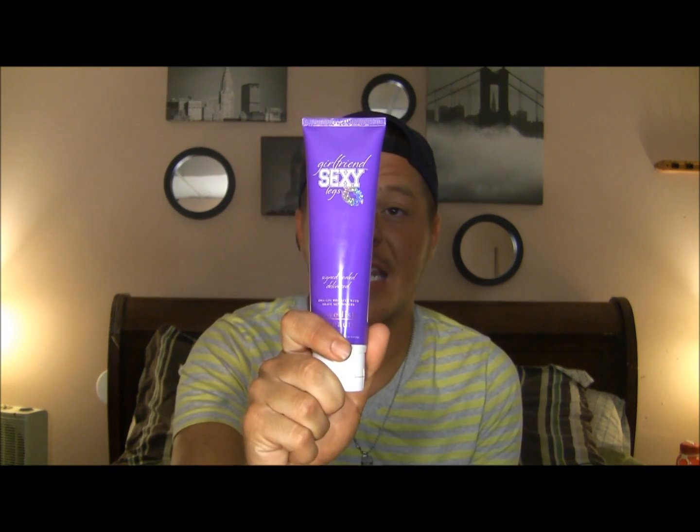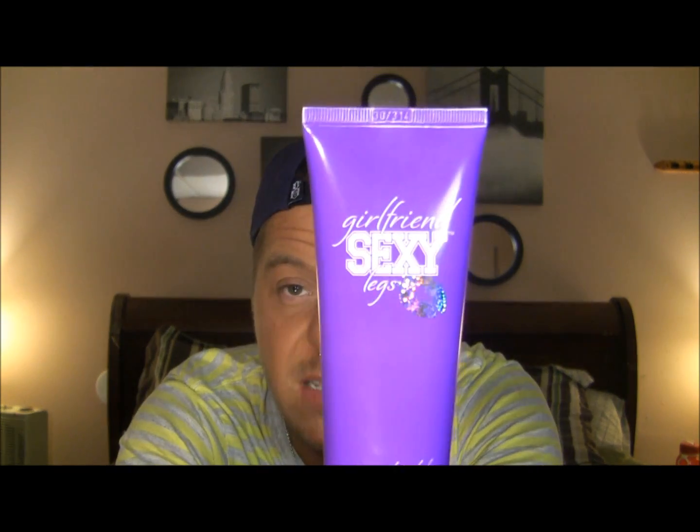Another thing I really like, which is new to their line this year, is Swedish Beauty Girlfriend Sexy. It's meant basically just for your legs. It's full of DHA, like those dark bronzers, instant gratification. You have to be careful, because if you don't use it the right way, it will streak, and you'll look like a zebra. But it's amazing. I love it.